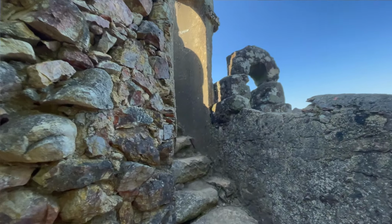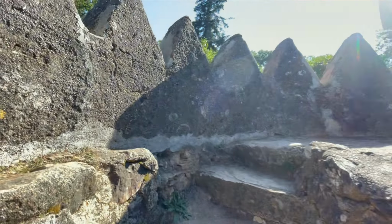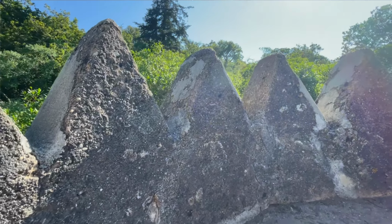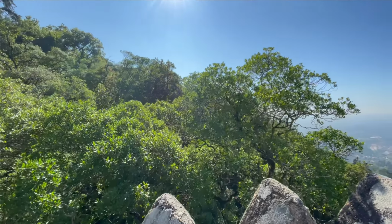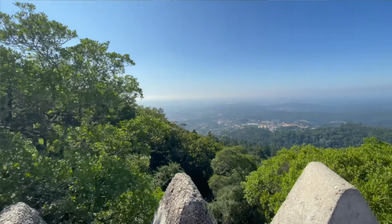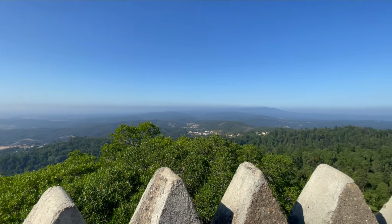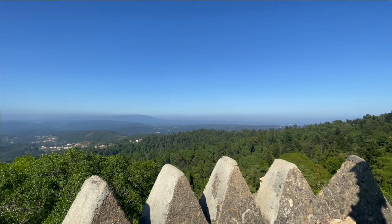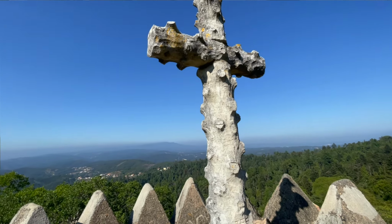Buçaco Forest is an ancient woodland, and it is home to one of the finest collections of wooded plants in Europe. It covers 105 hectares, and this building that I'm on at the moment was built by the monks who used to live in the forest.